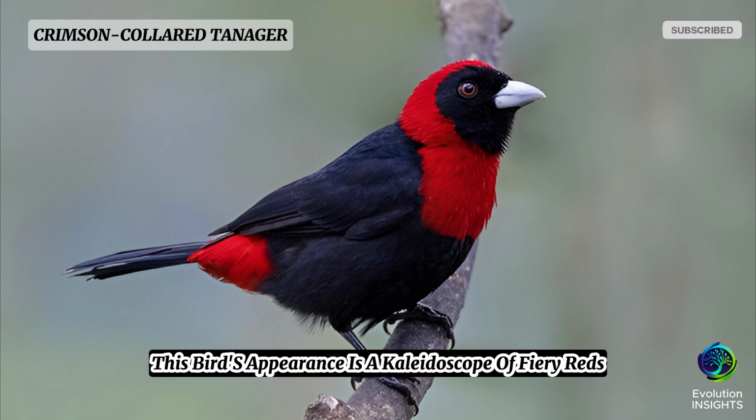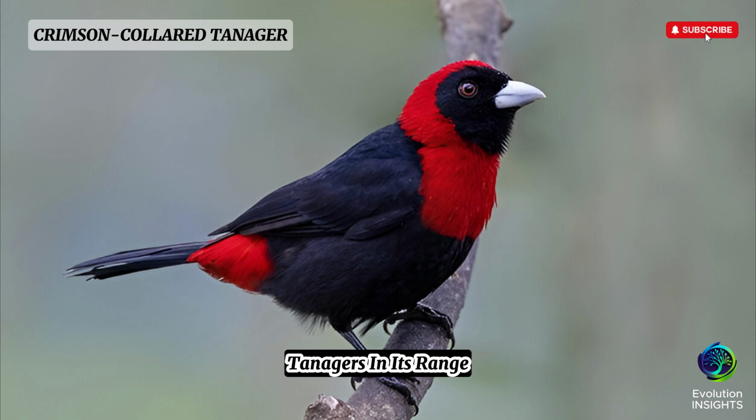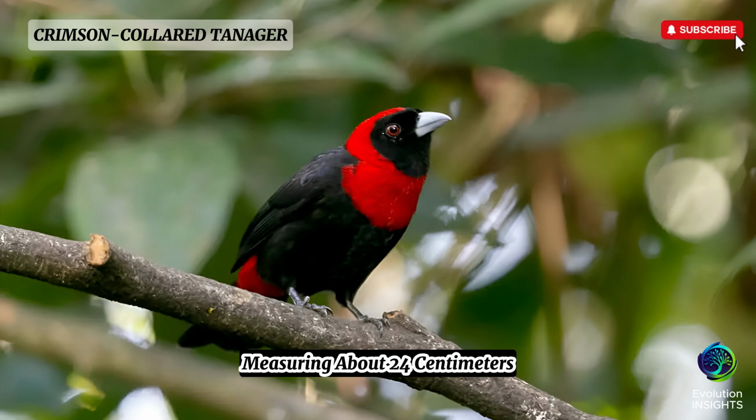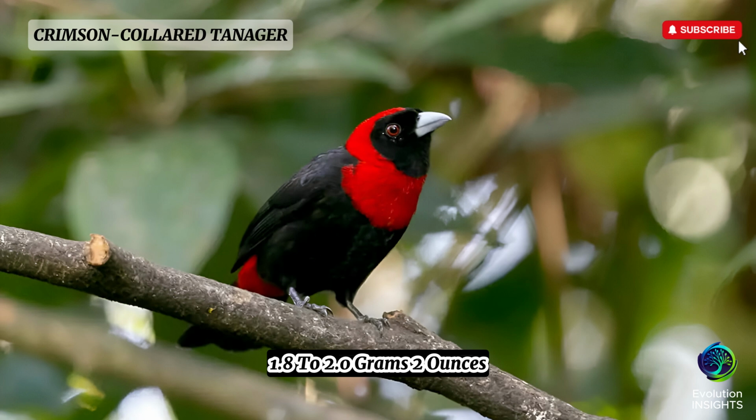This bird's appearance is a kaleidoscope of fiery reds, oranges, and blacks, making it one of the most beautiful tanagers in its range. The crimson-collared tanager is a medium-sized songbird, measuring about 24 centimeters, 9.4 inches, in length and weighing around 50 to 55 grams, 1.8 to 2.0 ounces.